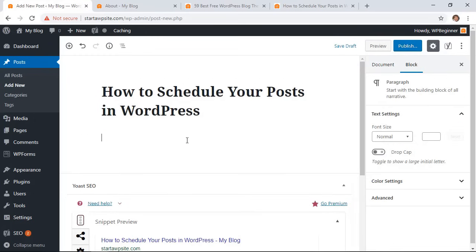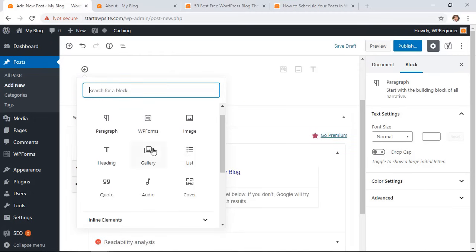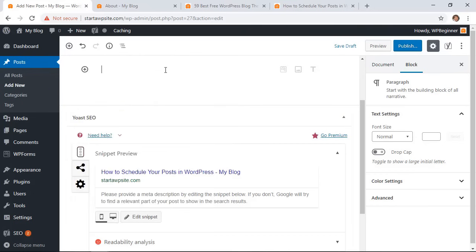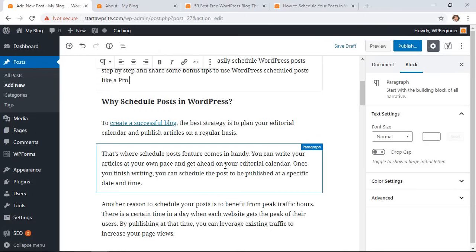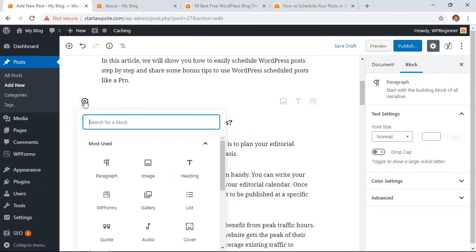Then you can just start typing. Now you can also click on these little blocks, and this is if you want to add certain things like a list, bullet points, or numbers. If you want to add images, these blocks are here to help you with all of that. So you can start typing stuff in. I'm just going to insert some information here. So right here, I want to add an image to break up some of this content. So I'm going to click add block and I want to add an image.